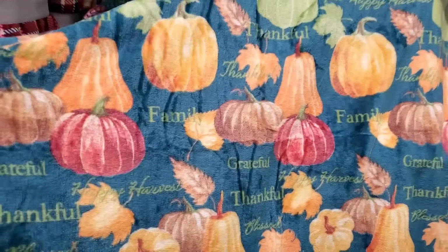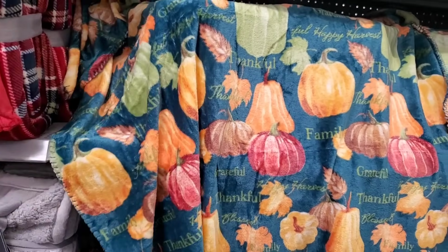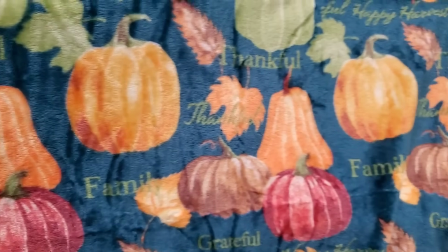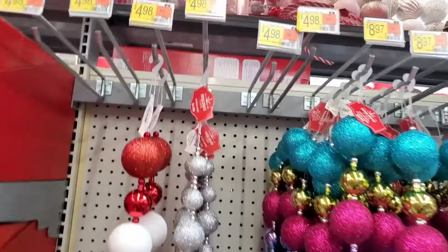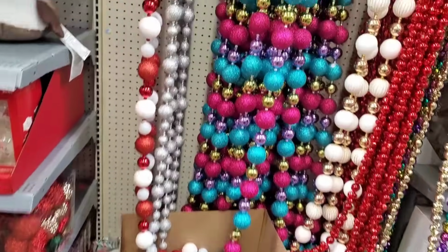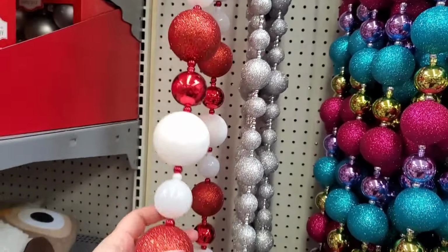You guys are gonna wanna kill me, but I just found this $3 fall throw that is absolutely becoming my fall tablecloth. I'm in love with it. It's actually the size of my small table, and it's $3 of velvet tablecloth happiness. How beautiful is this print? Oh, wow. I didn't even know that these were this cheap here, you guys. They've got the garland in red and white, kind of like the Dollar Tree has, for $4.98. But you know what? These are made of styrofoam. The Dollar Trees are made of unbreakable plastic.